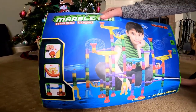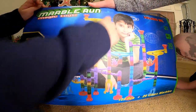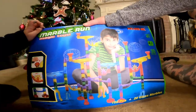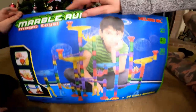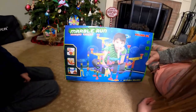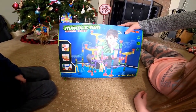It has 102 pieces and 20 marbles in it. With 20 marbles. Let's see what else it's got on it. It's got all these different contraptions for moving the marble through the marble run. Look at that boy! He looks thrilled. For a minute, I thought these were like domes that you put on here, like for hamsters, but clearly that's the background.